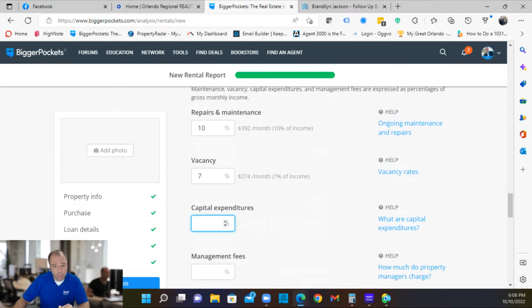Capital expenditures, again, these are things more along the lines of new roof, new AC, new water heater. You can calculate these at 5 to 10%. This property in particular has a brand new roof that was installed in 2021. Now, I didn't do this when I originally ran the numbers on it, but let's go ahead and do it now. I put capital expenditures at 10%. Like I said, I like to be in the middle. But let's go ahead and put it at 5%.